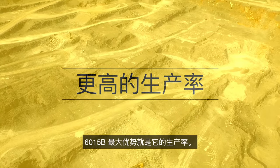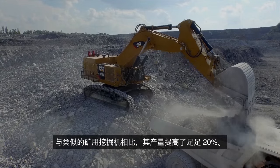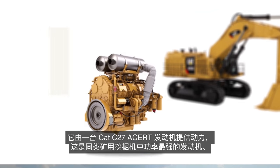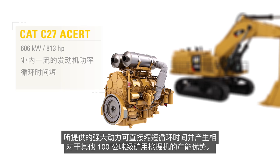The biggest advantage the 6015B has to offer is its productivity. It offers as much as a 20% increase in production over similar shovels. It is powered by a single Cat C27 ACERT engine, the most powerful engine of any shovel in its class. This power translates directly into faster cycle times and a production advantage over other 100-ton shovels.